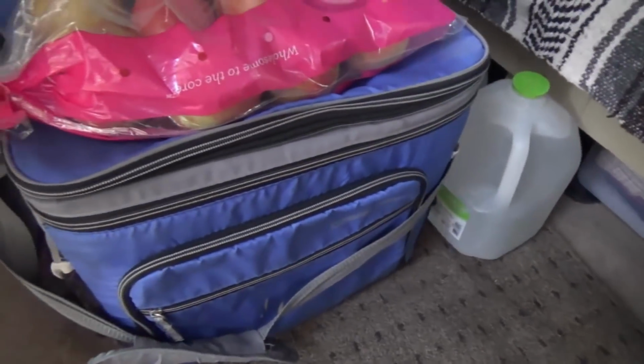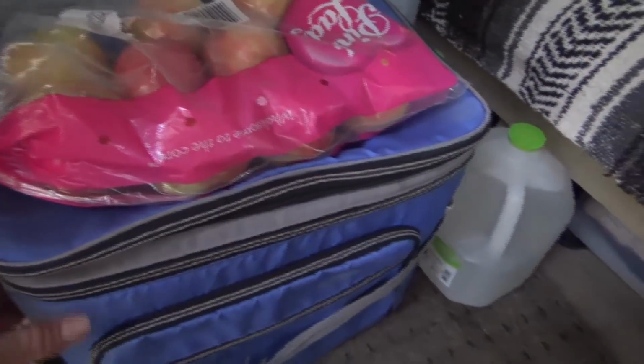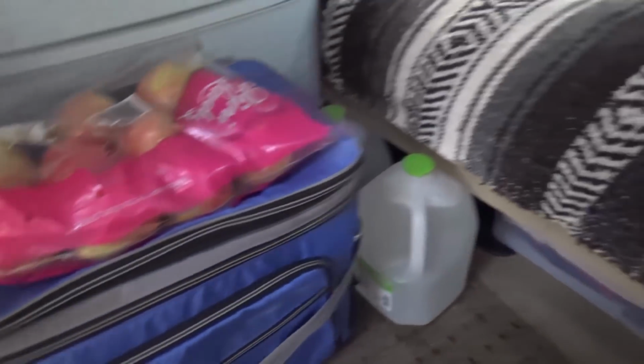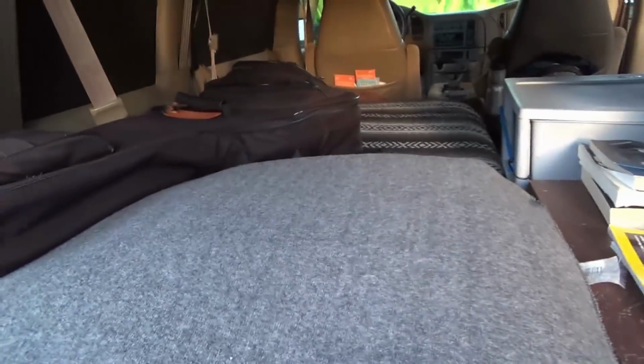There's a couple of gallons of water, you never know. The best apples on the planet, Pink Ladies. And this is my refrigerator, basically. I throw a block of ice in there, and that keeps my food good. I have it juiced up a little bit. I've got the inside walls filled with that little bubble wrap stuff, what do they call that? I forget. So, yeah, in the back here, this is where my pillows will go. I have to use them one more time before I leave in the morning. So they'll be out here.